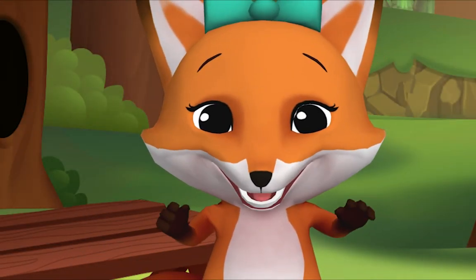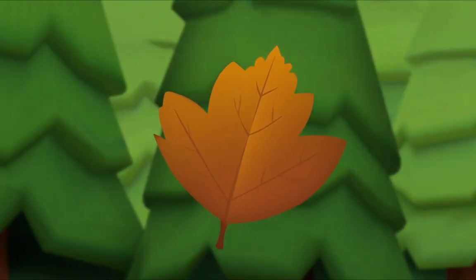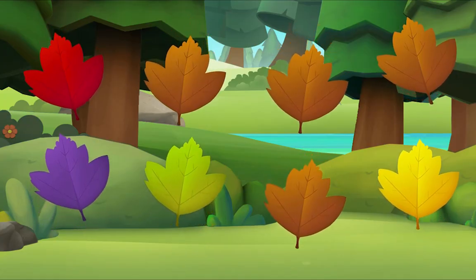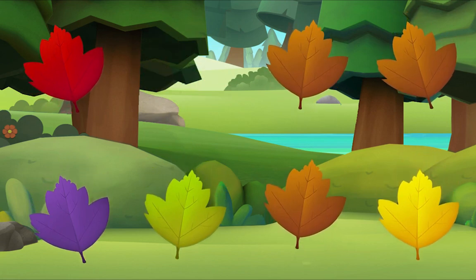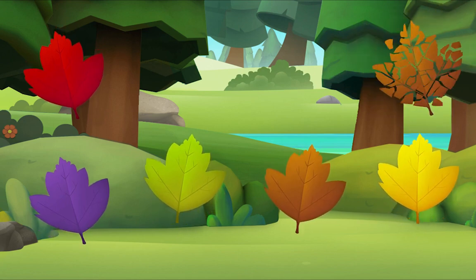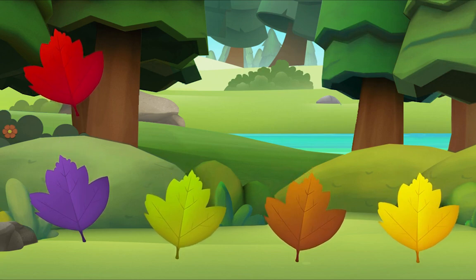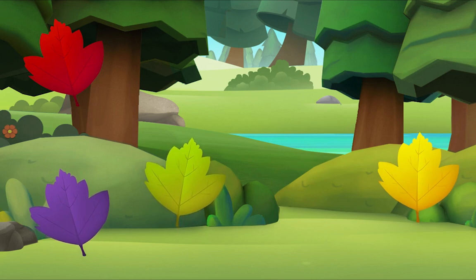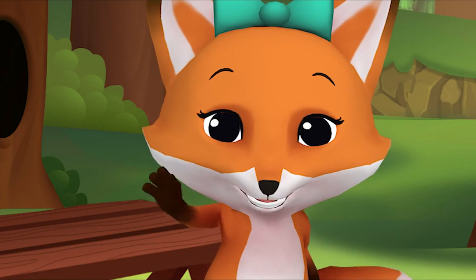Crunching leaves, but only brown leaves. I see one. Let's look for more. Let's look for one more. Do you see it? There it is. We did it! Yay! See you!